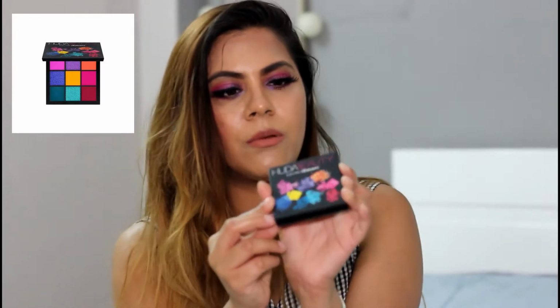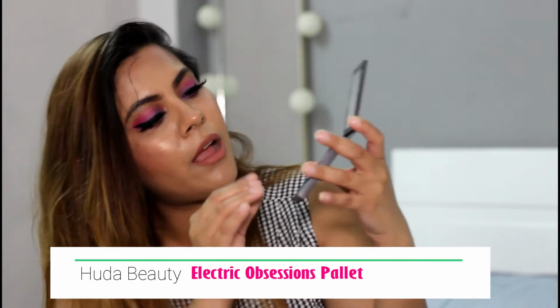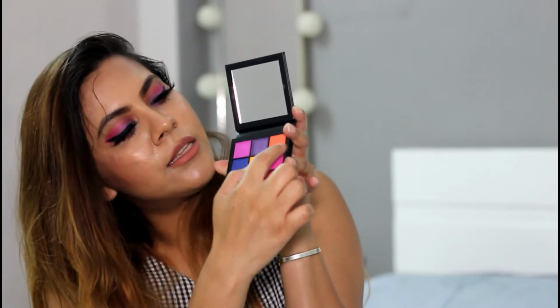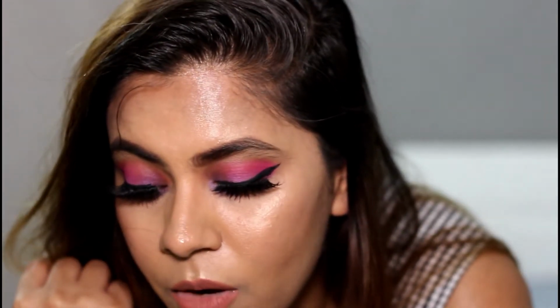Then I am also wearing something that I cannot see. What the hell? I don't know where it went, but it's here. I am wearing shadows from this one. It is Huda Beauty's Electric Obsessions, this little quad palette. I think I have this color, this color, this color, this color. I love it. These shadows are highly pigmented. They look very good. Let me show you a little close-up of the shadows.